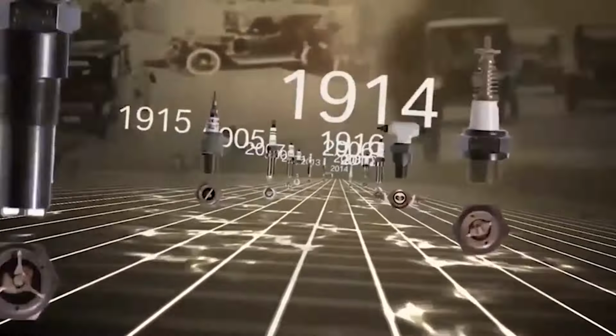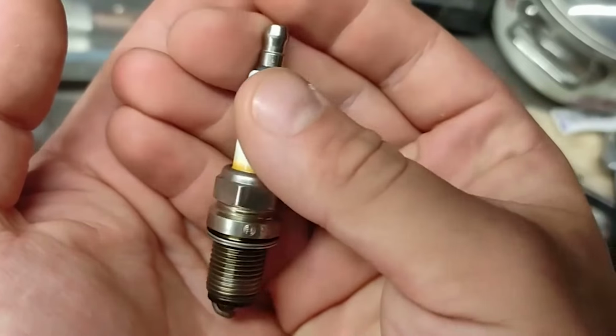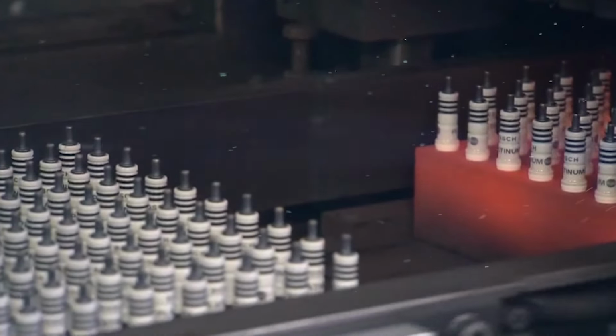Best electrode wear resistance of the budget brands tested. Fatal flaw with insulator heat stress cracking. Failed before 20,000 kilometers due to insulator degradation, not electrode wear. Interesting option, but the insulator issue makes them unreliable for high mileage use.